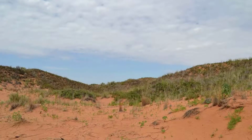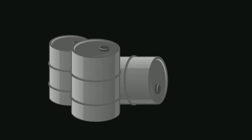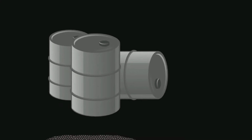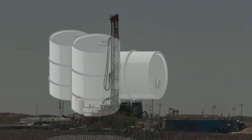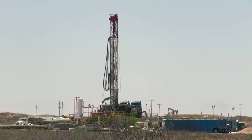Now below these sands and locked up in this dense rock lies one of the richest oil deposits in the world. This is considered the largest inshore deposit of oil anywhere here in the United States. Along with this, there is a bountiful supply of natural gas. This is another major energy need. This is where our dilemma begins.